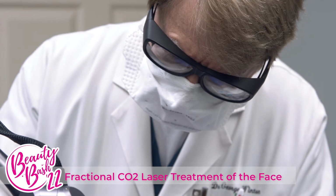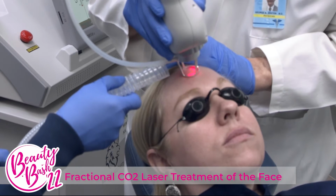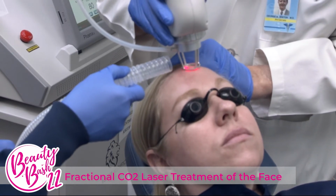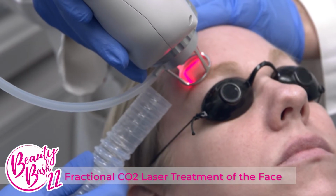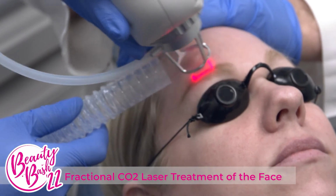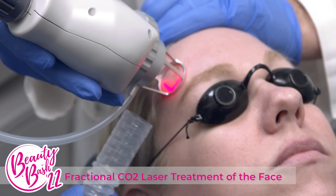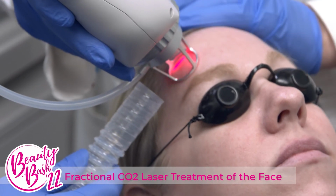There are several types of fractionated lasers, some of which produce no heat and are painless. The CO2 lasers produce heat, so some anesthesia is required. The benefit of a hot laser is that more collagen remodeling can be achieved, and the final result will be more visible and pleasing. To control discomfort, the Phoenix CO2 Fractional employs a pattern generator that gives a single tiny laser pulse placed rapidly in a random pattern throughout the treated area.